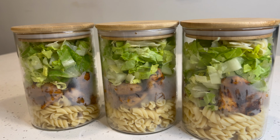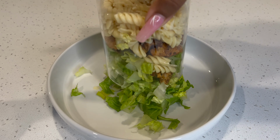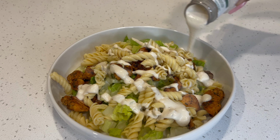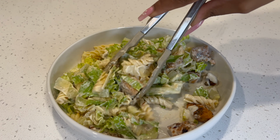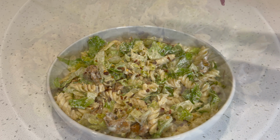So when you're ready to have your salad, go on ahead, pour it into a bowl, drizzle with your favorite Caesar dressing. This Ken's Steakhouse, I think that's the brand. This brand is the bomb. Drizzle a little bit on there, mix it all up, and then of course add some more red chili flakes because you know that's my girl. That's my homegirl, okay? Like I love her. And that is a Caesar pasta salad.